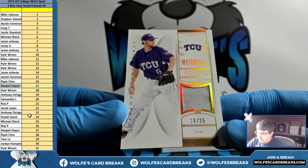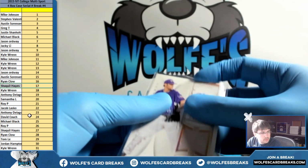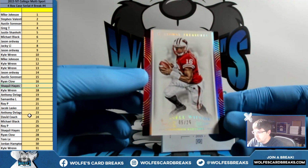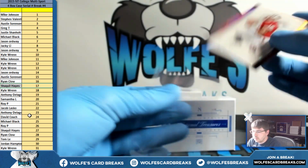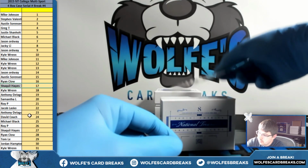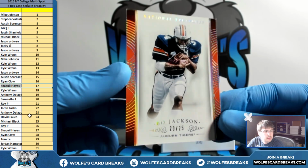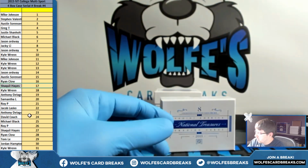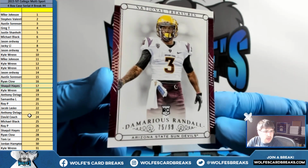Out of 25 patch, Andrew Kashner, 19 spot, Anthony. Russell Wilson, 5 out of 25, 5 spot is Justin S. Jackson, 20 out of 25, 20 spot is Samantha L. Demarius Randall, 75 out of 99, 75 spot.